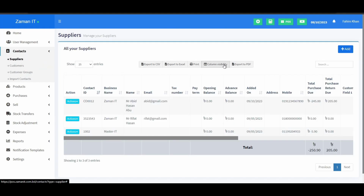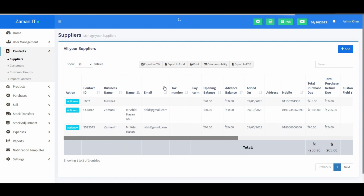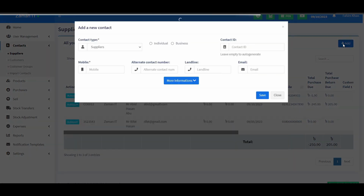Welcome to the Suppliers module, where you gain control over your supplier relationships, streamline procurement, manage vendor details, and track transactions seamlessly. Elevate your supply chain management with our powerful tools.